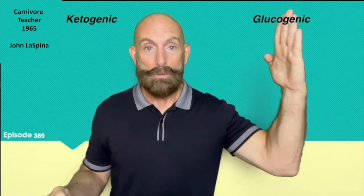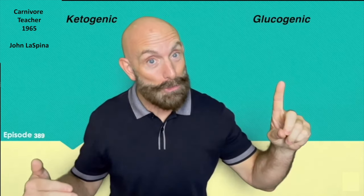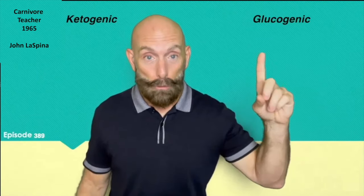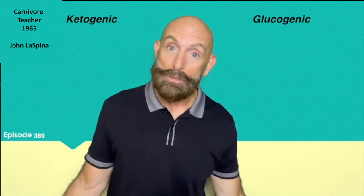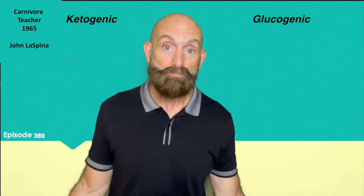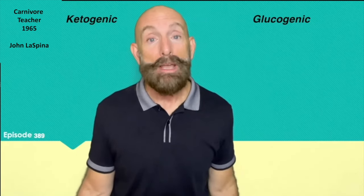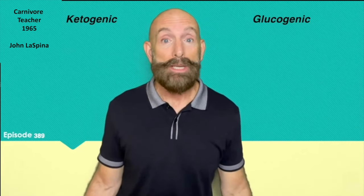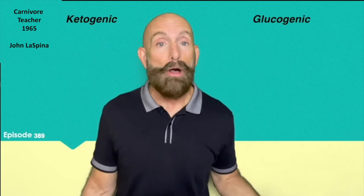I'll start with glucogenic. Glucose is a monosaccharide, it's a sugar. The glucogenic way of eating is eating foods that contain glucose. Any plants at all have glucose in them. Some of them have a very small amount, some have a larger amount. Fruits have glucose and fructose. Table sugar is a combination of glucose and fructose. You have glucose in all plant products.